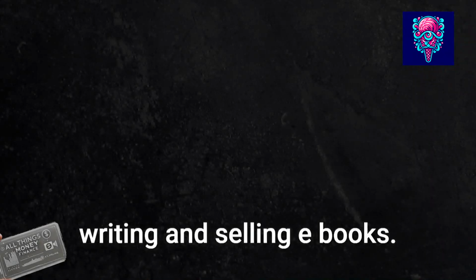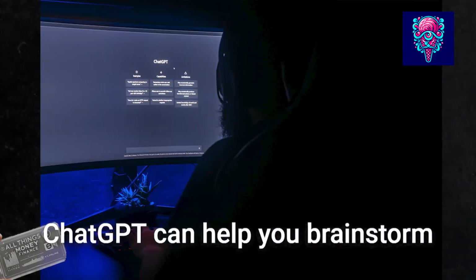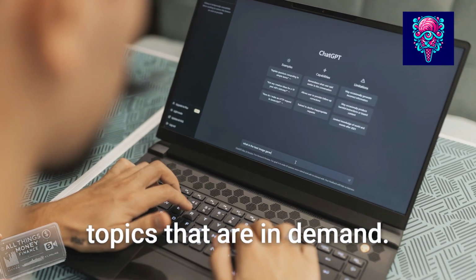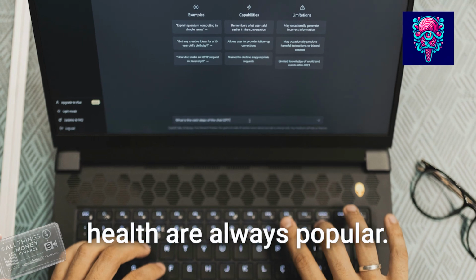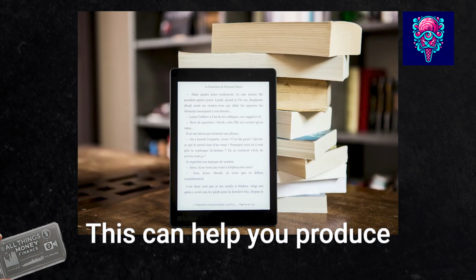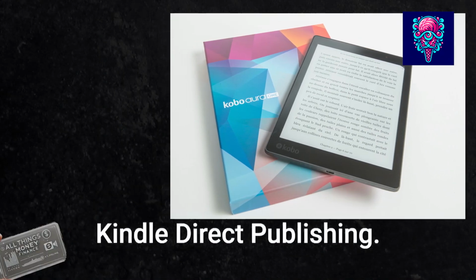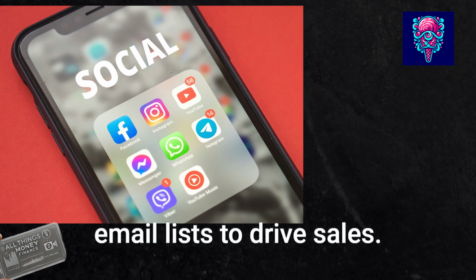8. Writing and selling ebooks. If you enjoy writing, consider creating and selling ebooks. ChatGPT can help you brainstorm ideas, outline chapters, and even write the content. Choose a topic. Identify topics that are in demand. Non-fiction niches like self-help, personal finance, and health are always popular. Write efficiently. Use ChatGPT to generate content quickly. This can help you produce high-quality ebooks in a shorter amount of time. Publish and promote. Publish your ebooks on platforms like Amazon Kindle Direct Publishing. Promote them through your blog, social media, and email lists to drive sales.